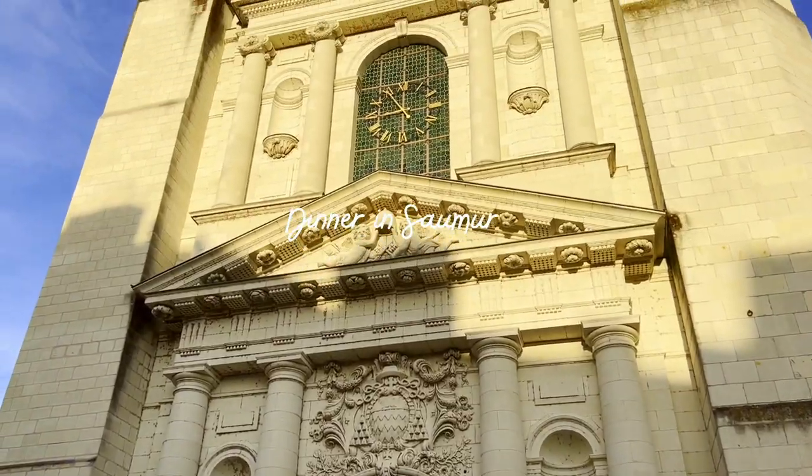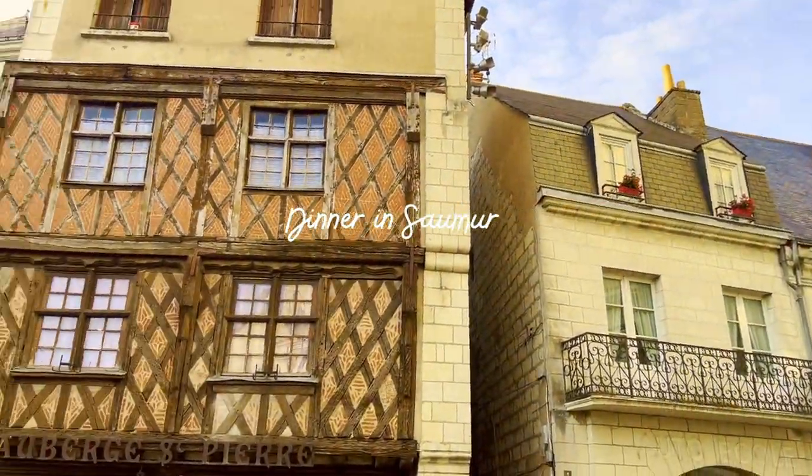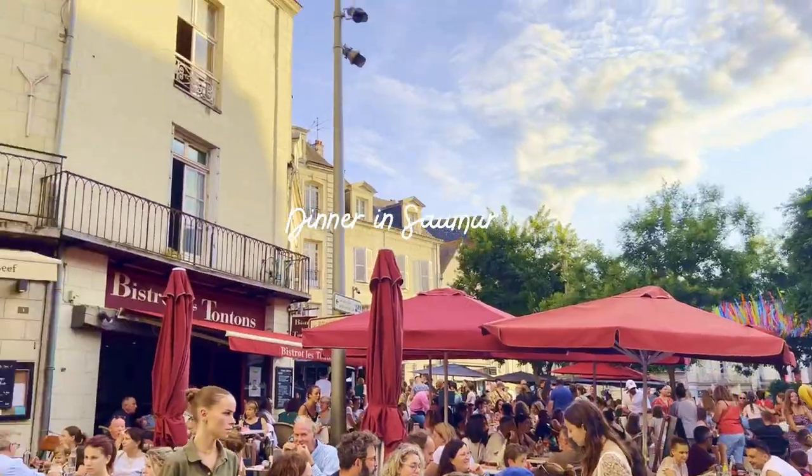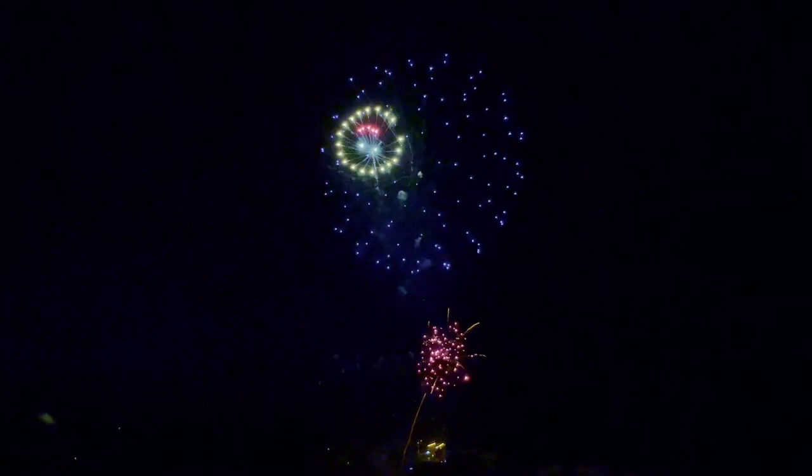We then headed to dinner in Saumur and wanted to catch the fireworks display. Actually, this was on Bastille Day, the 14th of July, the National Day of France, and it's very customary for each town or city to be holding their own fireworks display. So we caught the show in Saumur and it was a lovely evening.